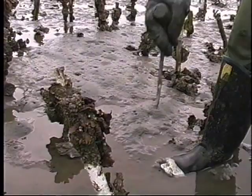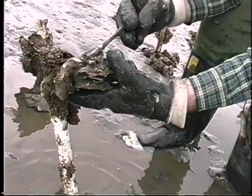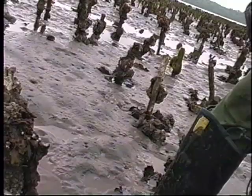Now here's some nice 3-year-olds. We'll take those. Now you can see how much mud there is. Even though these oysters are off the bottom, that's some of the best topsoil washed down from the hillsides. We collect a lot of that when we rinse our oysters up on shore.